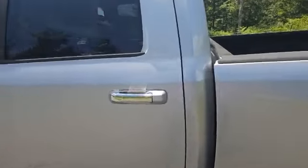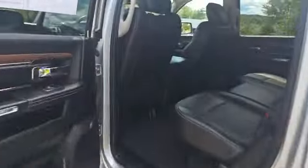This is a crew cab, so there's plenty of space in the back seat, and to give you an idea of how much, I'll go ahead and hop into the back seat. Now, I'm about 5'9", I've got this much space between my knees in the front seat, and I can extend my legs all the way out.